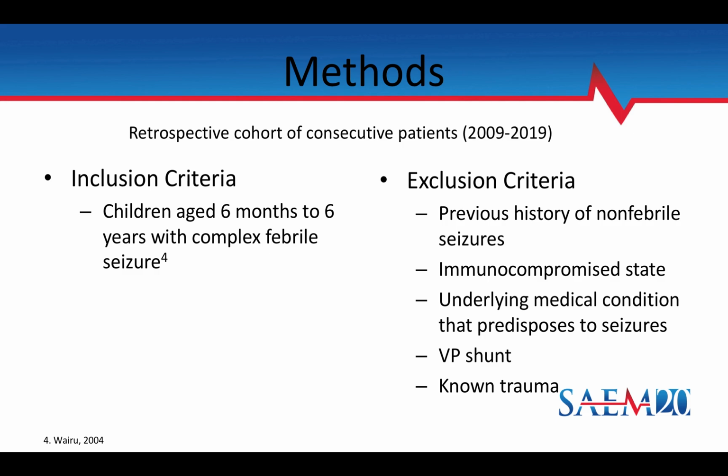and 2019. We included all children aged 6 months to 6 years with complex febrile seizure, which was defined as fever plus a seizure that was either prolonged or greater than 15 minutes, recurred within a 24-hour period, or had some element of focality. We excluded all children who had a previous history of non-febrile seizure, an immunocompromised state, an underlying medical condition that predisposed to seizure, a VP shunt, or known trauma.